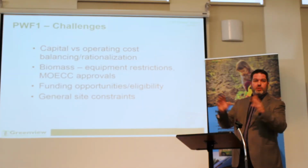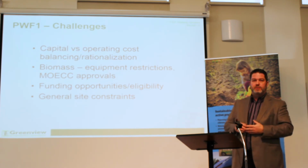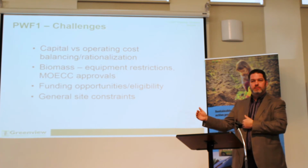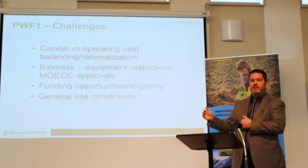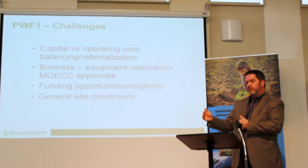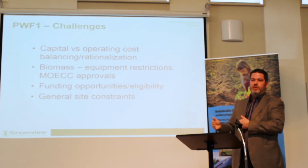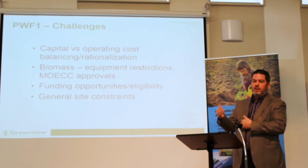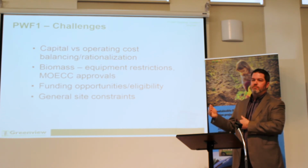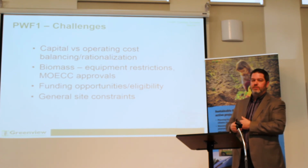Some of the challenges for any project like this, the capital versus operating cost. So with all due respect to members of council here today, it's difficult to look at a 60-year lifespan of a building. Okay? Buildings are being designed for at least 40 to 60 years now, especially these kind of facilities. It's difficult to quantify that within a term or two of council. Okay? So the capital costs on these kind of projects can be significantly higher. Okay? 10, 20, 30% more. But the operating costs over the lifetime of that building can be 50% less.